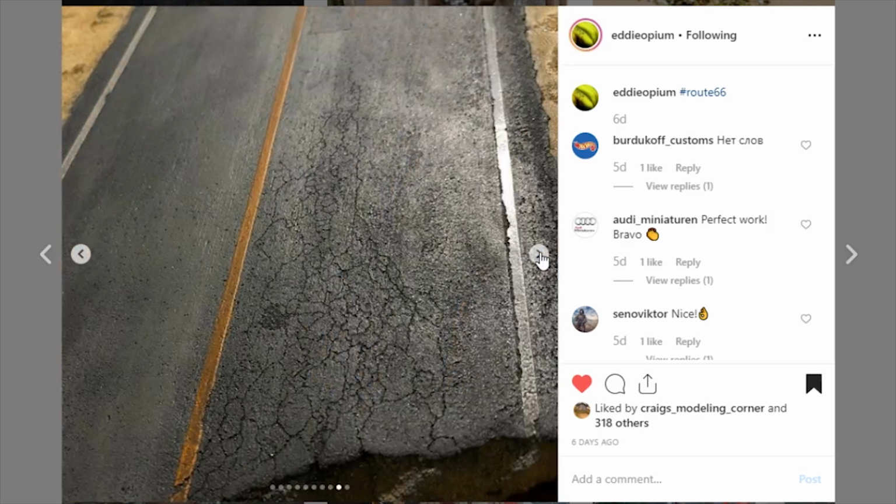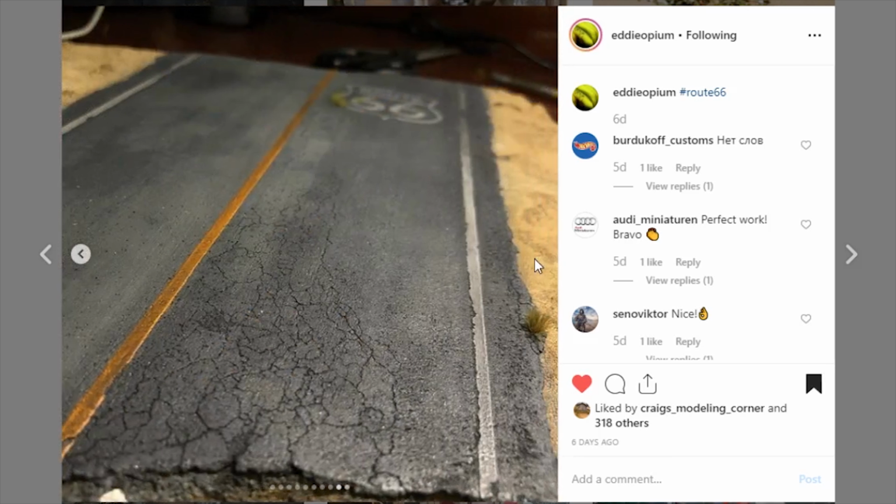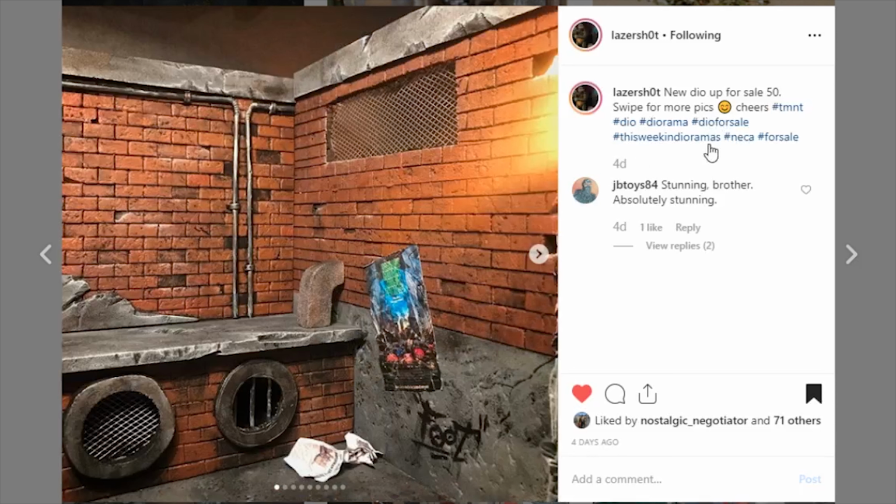I'm having a hard time thinking of the right words, but this is just so amazing. Just wow, the level of workmanship on here. A little tuft of grass there that I didn't notice before. Awesome job to Eddie Opium. Wow.